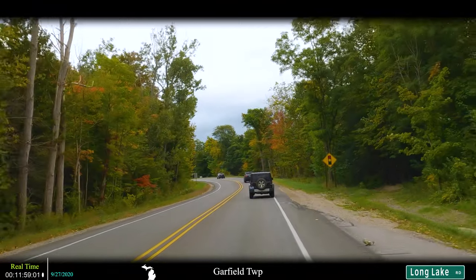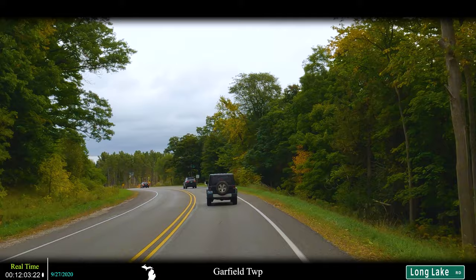You can sort of see the west arm of the Grand Traverse Bay on this next curve.